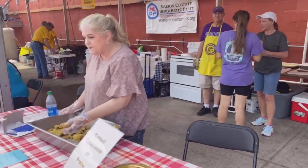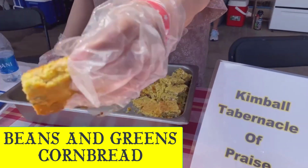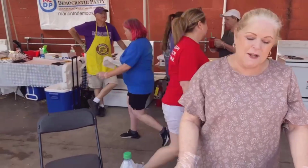No way I'm gonna remember all these. Beans and greens. Kimball Tabernacle of Praise got their cornbread going on. Beans and greens. Thank you very much, ma'am. Have a great day.